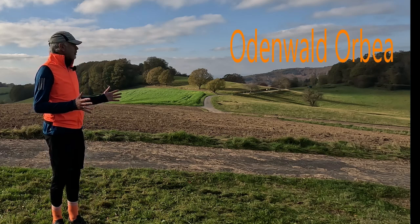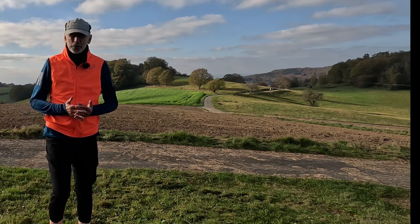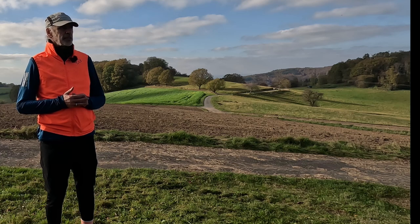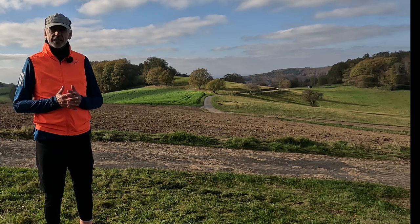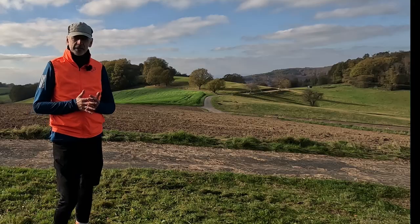I'm in the Odenwald right now, which is a region in central Germany. It's about 1,000 square miles. It's described as a low mountain region, but it's more big hills than low mountain. The highest peak is only 2,000 feet, give or take. And it's very much rolling countryside. It's climbs, it's descents. It's where I do most of my cycling.